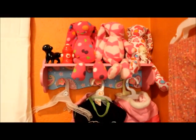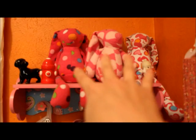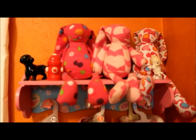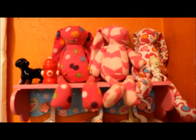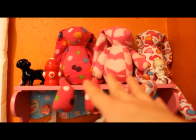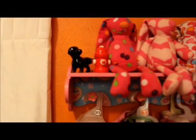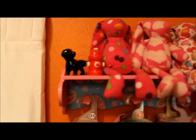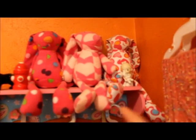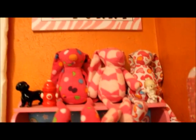And on the shelf, you can see these three stuffed animals. This is from the Lulu Pink line. I got them from Walmart. They were too cute to be used as toys to be torn up, so they're on here for display. And this is a salt and pepper shaker I got from Pier 1 Imports. And it's a fire hydrant and a dog peeing on it. How appropriate. And the little Precious Moments I've had, I thought it was really cute to put here.